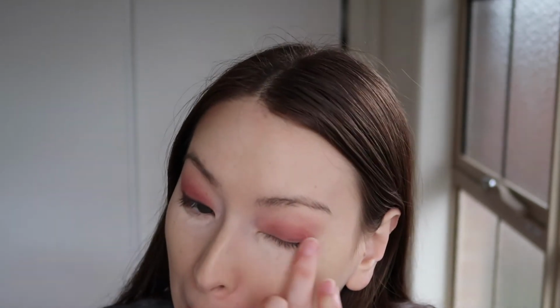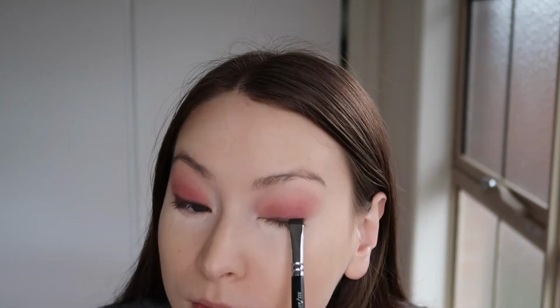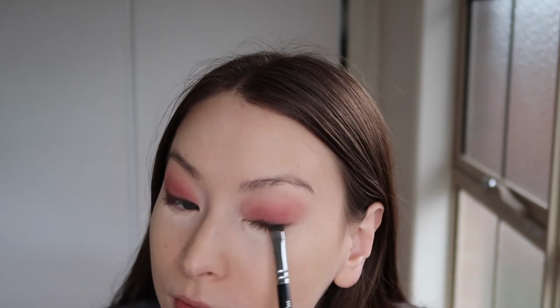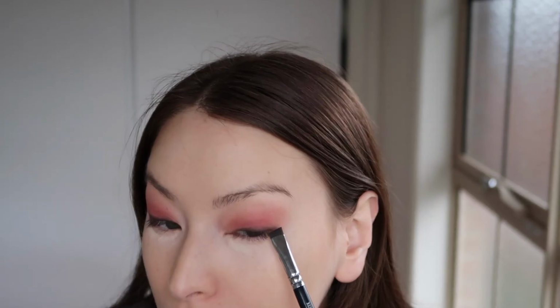I will start off by lining the entire top lid. Oops, good grief. Let me just fix that up. Once I'm done both eyes, I will do a wing, just with the same brush. It's the Zoeva Brow Line.